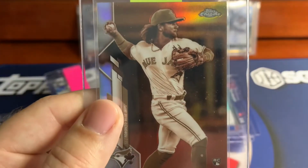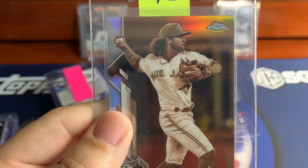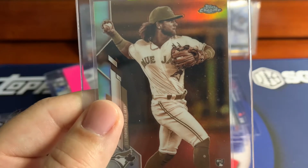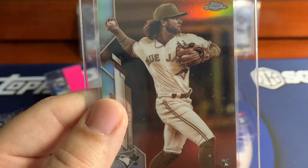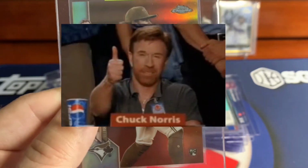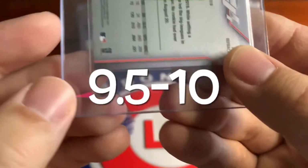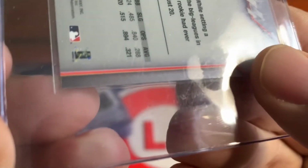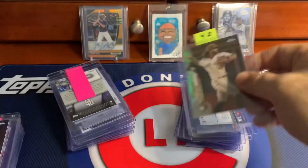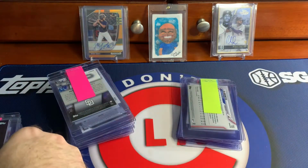Next is a really cool one, the Sepia Bo Bichette from Chrome this year. Paid about $45 for this. Realized when I got home that it was worth well over $70. So that was an awesome pickup for myself. I'm going to say anywhere between 9.5 and a 10. It's got a little problem with one of the corners, I think, just on the back. I think there might be just a slight issue, and maybe enough to bring it down to a 9.5, but otherwise the card is beautiful.